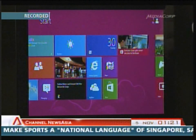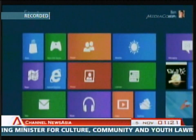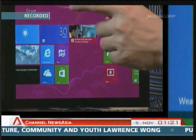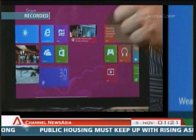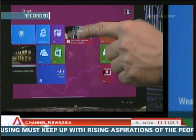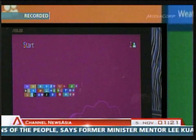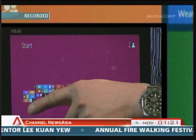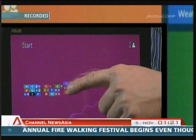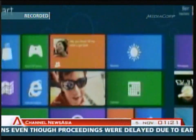Now, where do you get the apps? The store, of course. The Microsoft Store has enough apps for everyone. Just check it out. You can then organize your apps by just touching one and moving it to the spot where you want it to be. Pinching the start screen minimizes the app. You can then hold on to a chunk of app and move it to the back and organize it the way you want it to be.